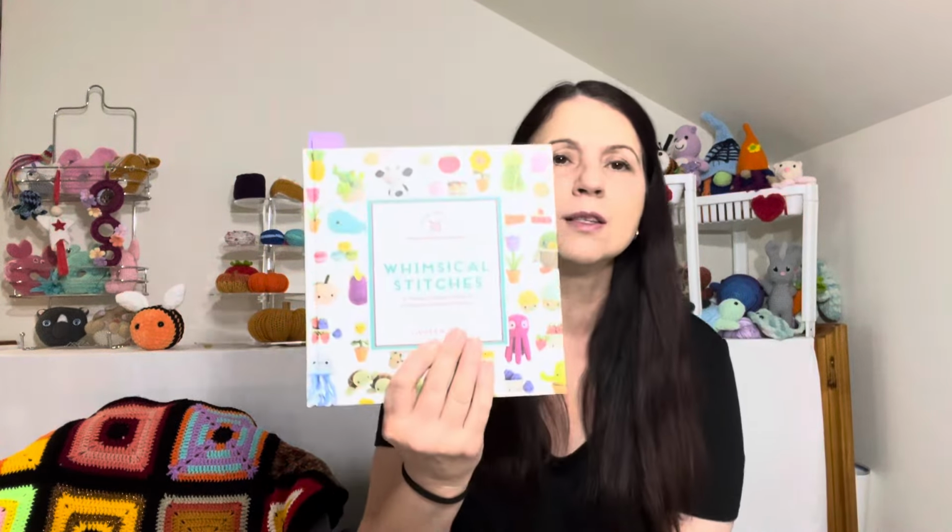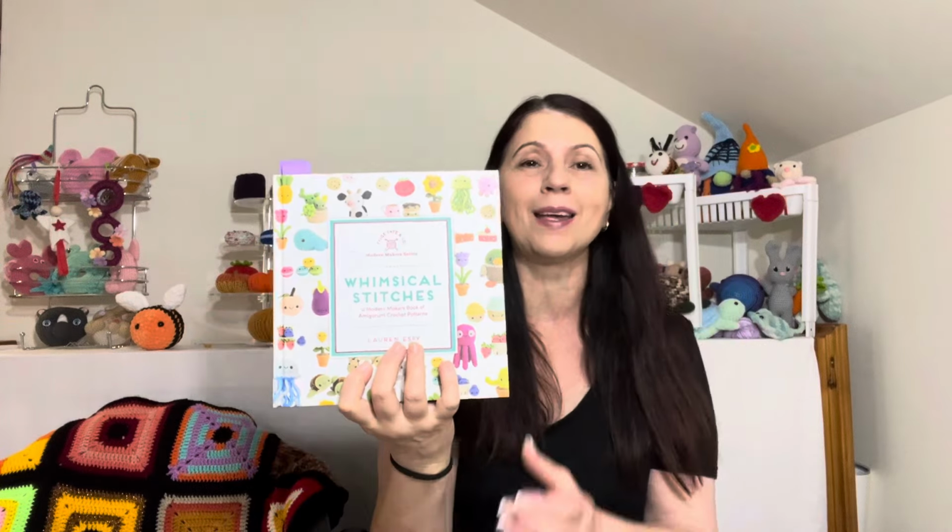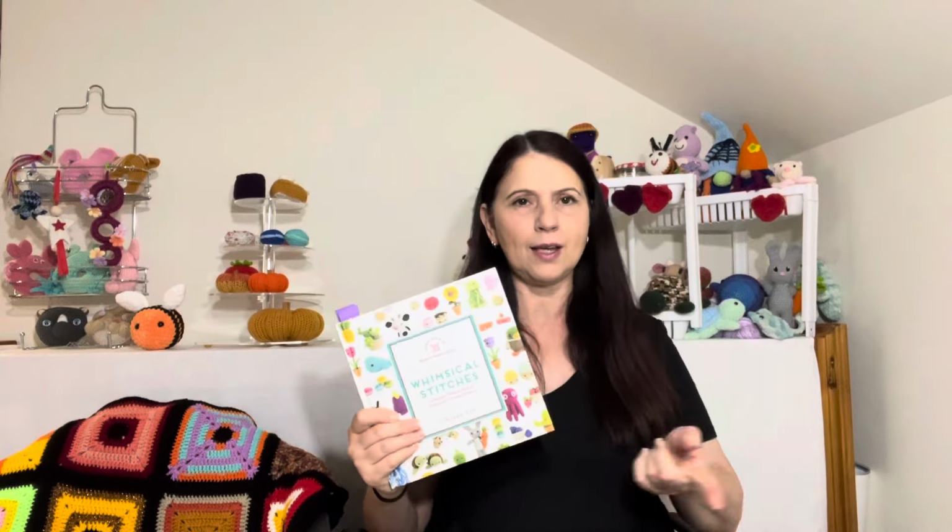So our friend Cassandra over at Craftably Ever After decided that she would send this book around the world, Whimsical Stitches by Lauren Espy. And Lauren is following along, which is amazing. So one book's gone to the USA, one book's international. Eventually it's coming to me. I am lucky last on the list.